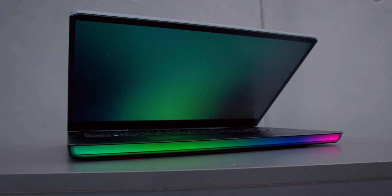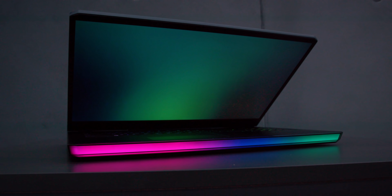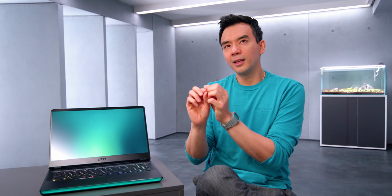Now, normally I skip over the RGB elements in gaming laptops because everyone's doing it and they're all pretty similar to each other. This one is different. So normally you'll see light strips, right? Like a strip of LED stuff on a laptop that lights up. You can change the colors. This isn't a strip, or at least it doesn't look like one. It looks like this glowing block up at the front.